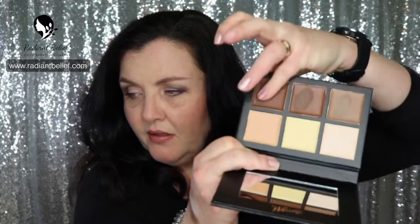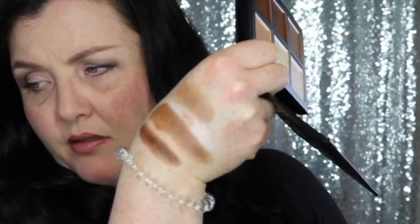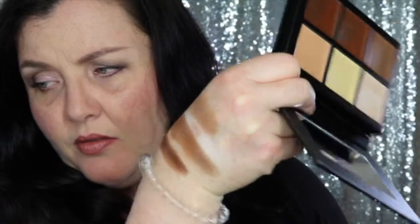Ooh, that's dark. Obviously, you're going to blend that out, and then find a clean finger. Try this little tone here. See what that's like. Well, that's really, really dark. So not too orangey, those. Okay, let's go for the messiest one first. And then we've got to use our messy fingers to look at everything else.